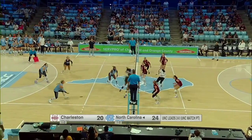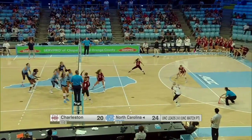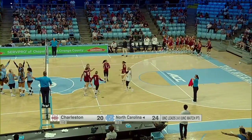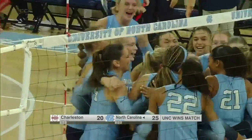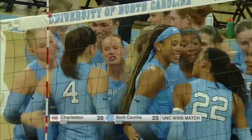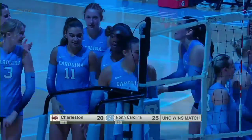Set to the near side. Tar Heels with a chance to put it away. Thorpe, and that's it. Her eighth kill of the night gives Carolina the sweep of College of Charleston. And the Tar Heels move to 2-0 on the season.